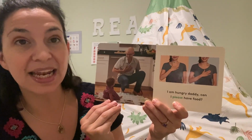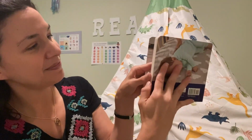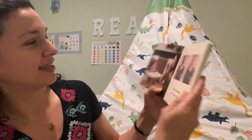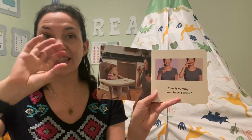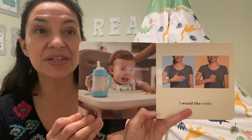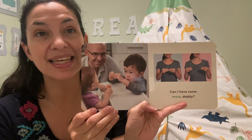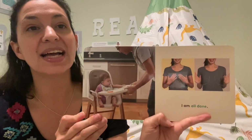I am hungry, Daddy. Can I please have food? Please? I would like to eat some veggies. Eat. That is yummy. Can I have a drink? Drink. I would like milk. Milk. Can I have some more, Daddy? More. I am all done.